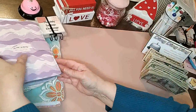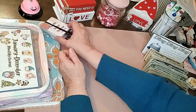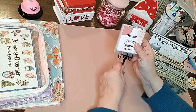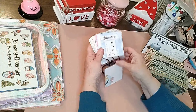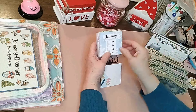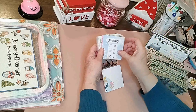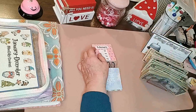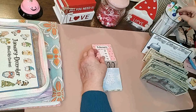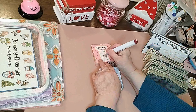Okay. Then we're going to go ahead and do our monthly. We'll start with this little one. This is a new one that I just started last week. Since I started it late, I'm going to be behind on January, but I think a little along, I will go ahead and add some to January. But today I'm going to go ahead and start February, and I'm putting five in February. I'll just do a little check right there.